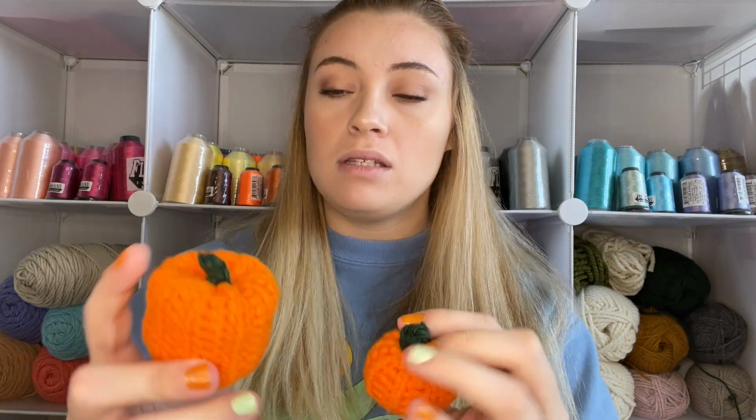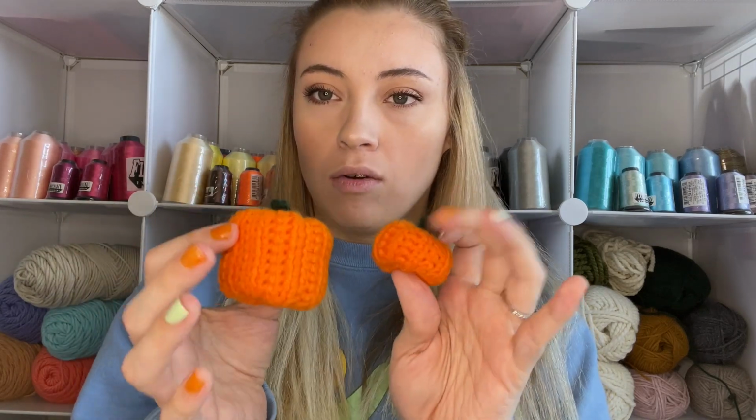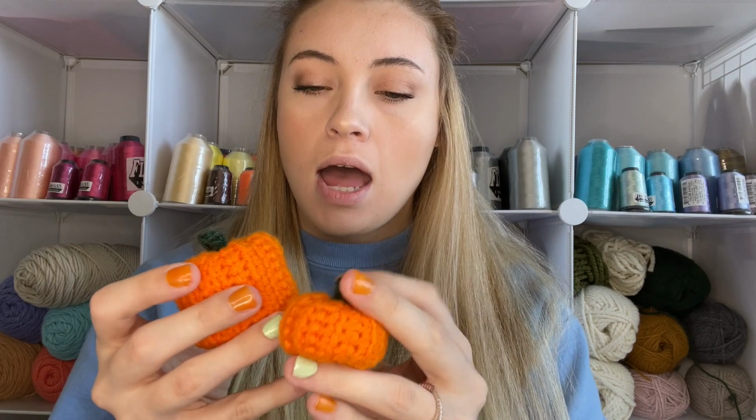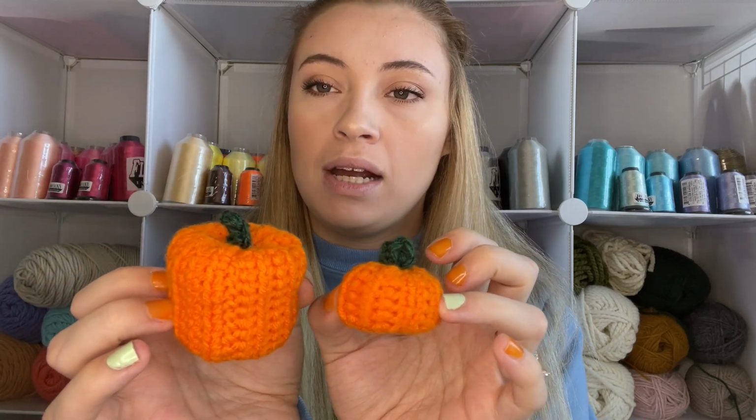And then the last pumpkins are these orange and green ones. They have the wool stem as well, and then they're made with acrylic yarn. But I just wanted to try making some different size ones so that I could have a little pumpkin patch in my home, because I love the pumpkin patch and I love fall and everything that pumpkins have to bring. So these just sit on my desk as well.